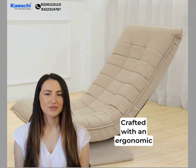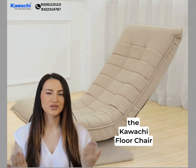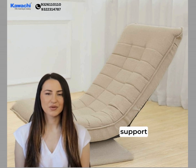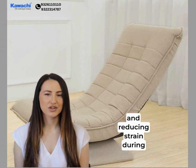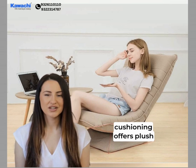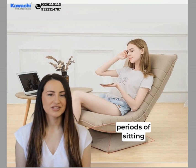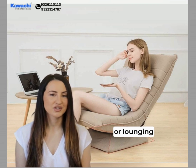move the entire chair. Crafted with an ergonomic design, the Kawachi Floor Chair provides excellent back support, promoting proper posture and reducing strain during extended use. The high-quality cushioning offers plush comfort, making it suitable for long periods of sitting, reading, or lounging.